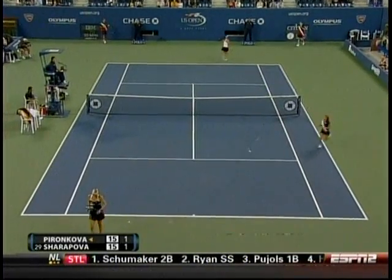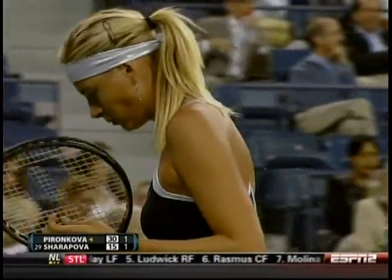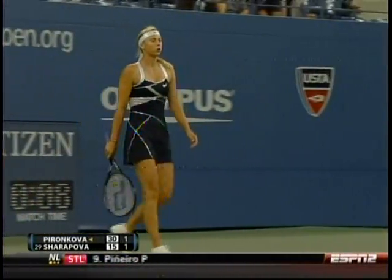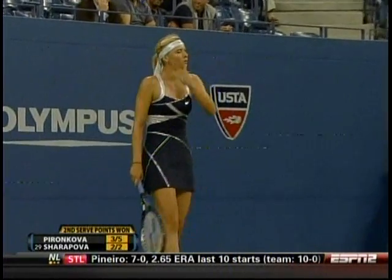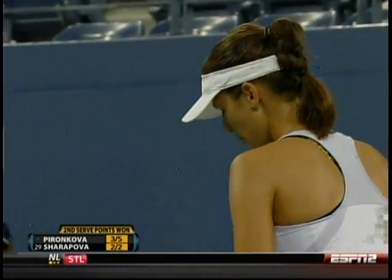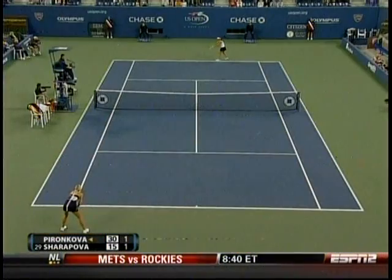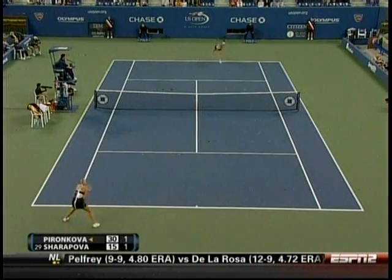Maria's made it pretty clear earlier that she's going to attack every single second serve from Pironkova. I saw Pironkova play Jill Craybas in the first round of Wimbledon. Craybas had a fine win. It was like pulling teeth that match, though. It took forever, even though it was straight sets. And I was amazed. Pironkova didn't hit one forehand over about 45 miles an hour.